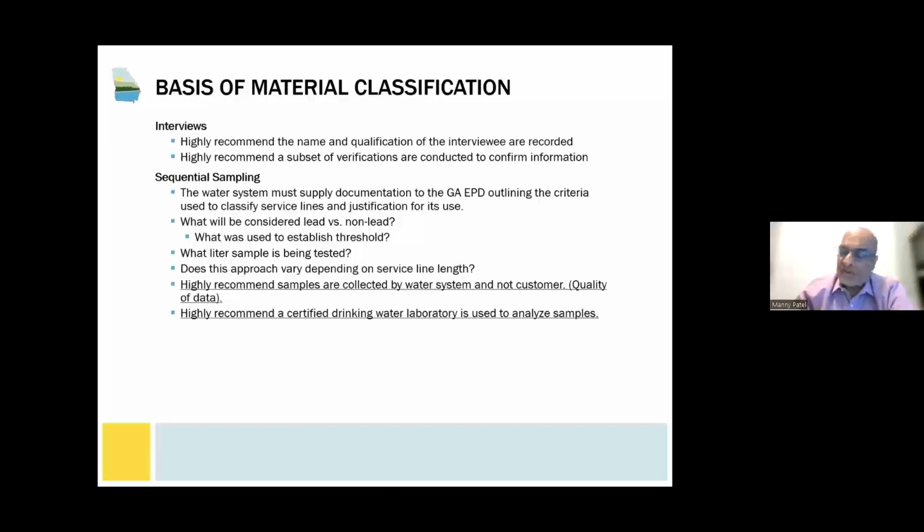What liter sample will be tested? Are you going to do a 3 liter, 5 liter, 1st liter, or a composite? Does this approach vary depending on the service line length? As you know, houses could have a different driveway length and service line. If you do go this approach, we highly recommend that samples are collected by the water system and not by the customers, for data quality purposes.